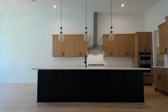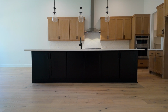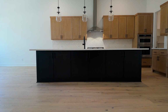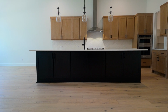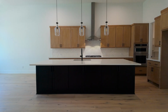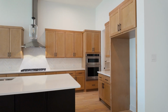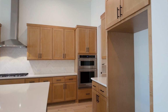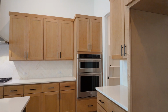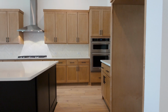But what I like to see down here, as you can see with the center island, which is a different color than that honey wheat, is that these are all functional cabinet doors, great for storage when you're entertaining, for those platters, all those things that you don't need on the daily. You can put them in places like that. Love to see this kind of space.